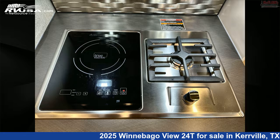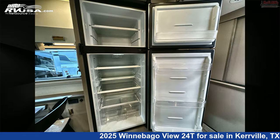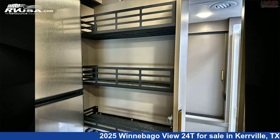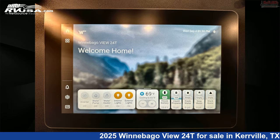This new Winnebago is 25 feet 0 inches in length and features air conditioning, slide-out, refrigerator, microwave, leveling jacks, awning. The floor plan layout of this Class C features Murphy bed, rear bath. This 2025 Winnebago View 24T is built on a Mercedes Benz chassis and is powered by a Mercedes Benz engine.